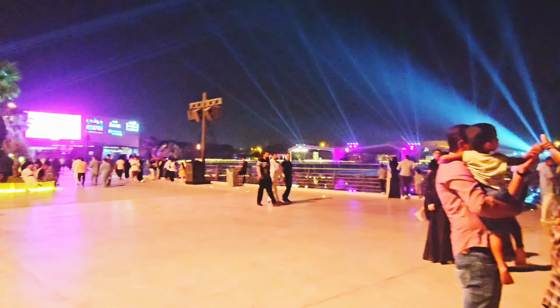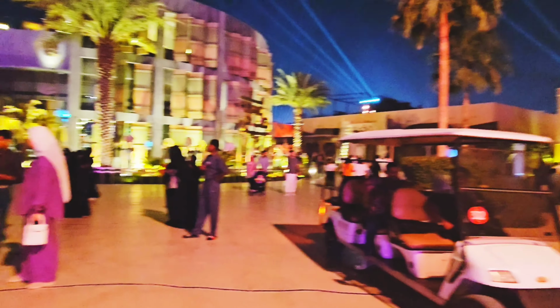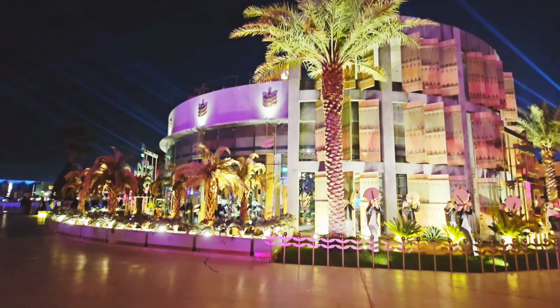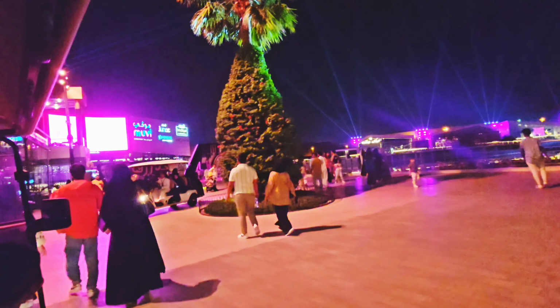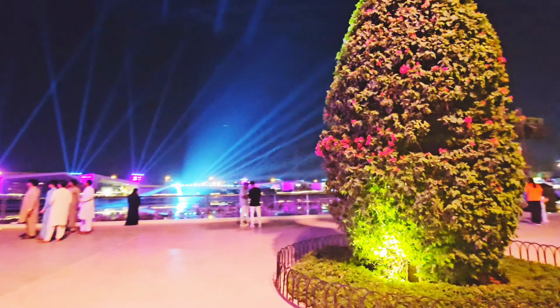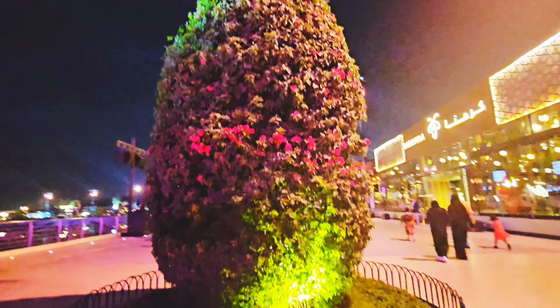Riyadh Boulevard City's art installations captivate visitors with their stunning beauty and creativity. From towering sculptures to vibrant murals, each piece tells a unique story and adds character to the area. These installations provide a perfect backdrop for photos and offer a glimpse into the city's artistic soul.